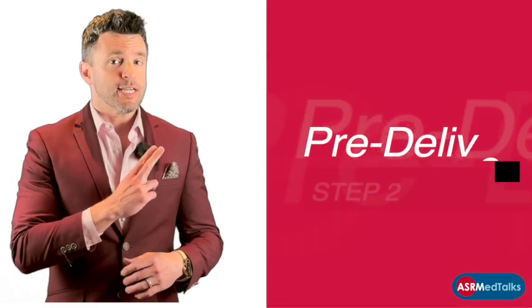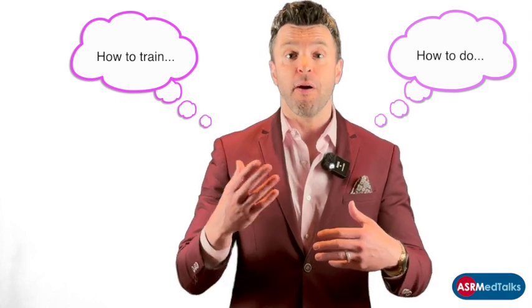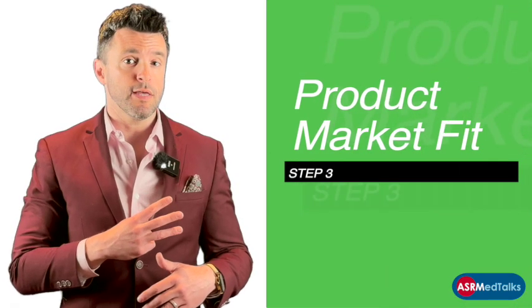That's going to bring us to our second step, which is pre-delivery. You're going to have to learn so much about your product, about what you want to do, about operating a business. You do not want to be figuring out how to actually deliver the product or service that you're proposing. You really need to know how to do what it is that you're planning on doing, and you need to know how to train other people to do it. This is part of the reason why you want to be networking so much during that ideation time. And you need both of those because number 3 is product market fit.